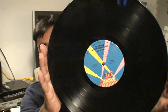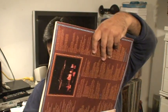And it is on the Jet label. There we go, on the Jet label. A really good record as well. I really enjoyed this. I almost want to say I enjoyed it more than I thought I would, but I did. This one really hooked me fast.